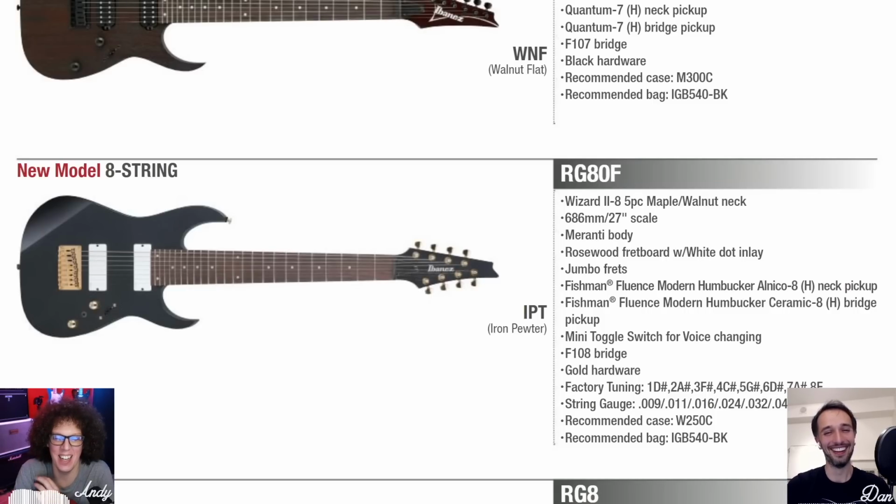What is that? I'm testing your knowledge now. I know you know a lot, but is that the cheapest 8-string Ibanez offer? If you are not in the multi-scale, I think so. Yeah. Okay, because when you said $899, that for me seems like the most affordable. We know cheap is a dirty word.